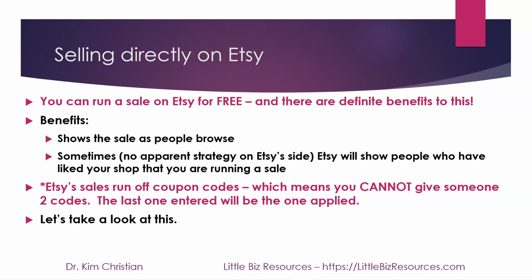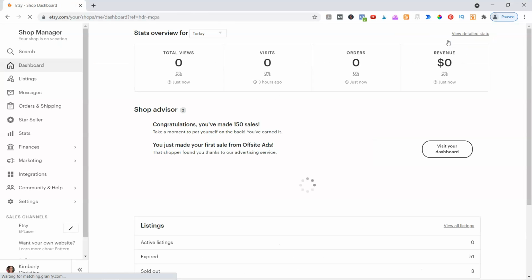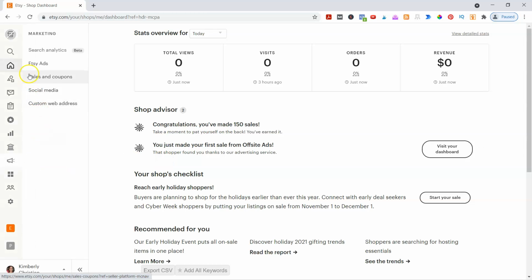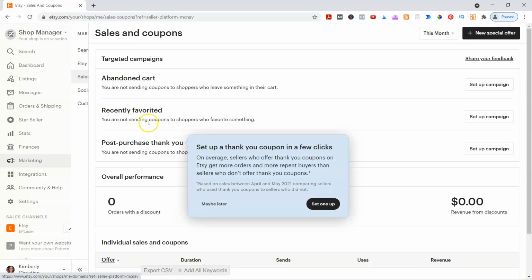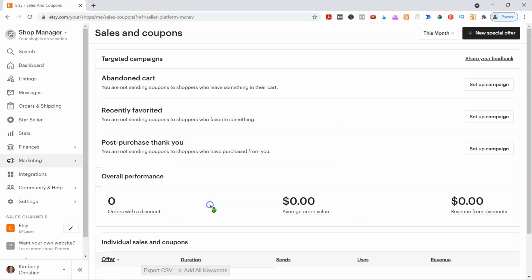So now let's take a look at how to run a sale on Etsy. Okay, so we go into our shop. That's right here, the shop manager. Once we go to Etsy.com, we just click our shop manager. And then we're in here, and of course, this is my shop that's on vacation. You can come in and you can go to marketing and then sales and coupons. Ironic, since they're basically the same thing. So right here, this is a thank you coupon, which they're trying to set up. So I'm going to say maybe later.